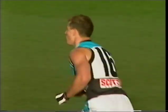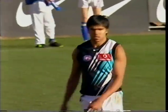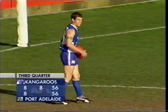Well, I mean, you live by the sword, die by the sword. Look, he backed himself. He went through for a goal. If he did go through for a goal, it would have been great. But you've got to play the percentages, particularly in these tight games, and I would have gone over the top to Cockatoo Collins.